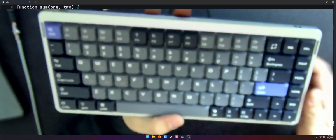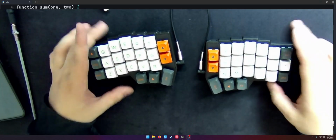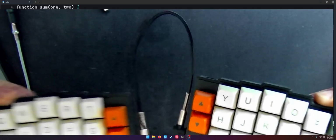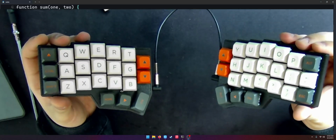Is it worth switching from a conventional keyboard to a Corne keyboard? Should you, or do you need to use a keyboard like this? No, you don't need to, but if you can, you should.